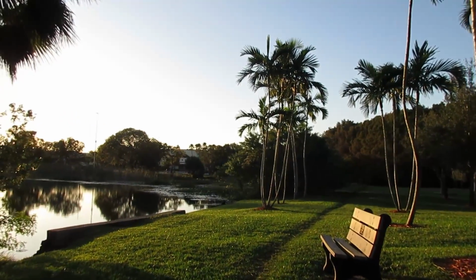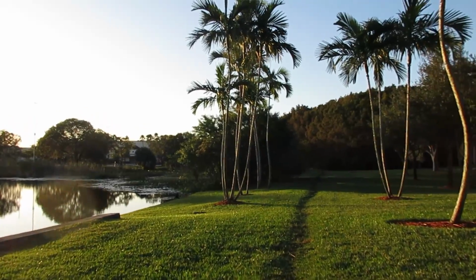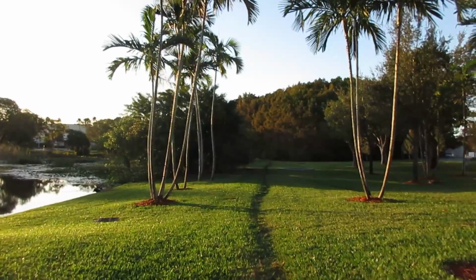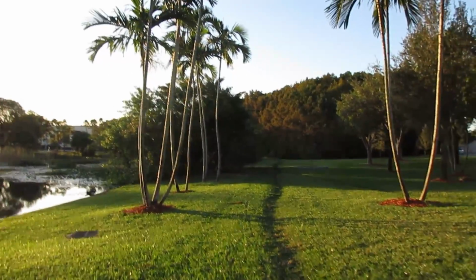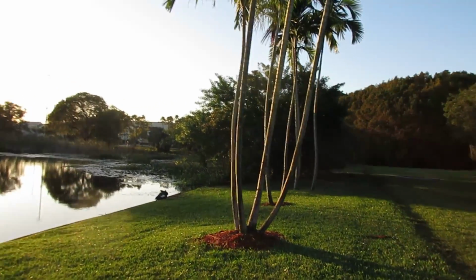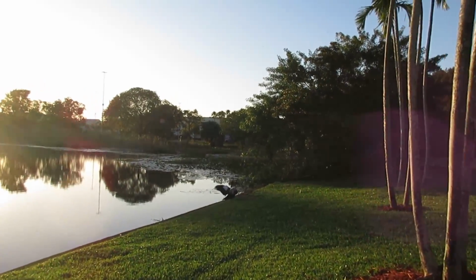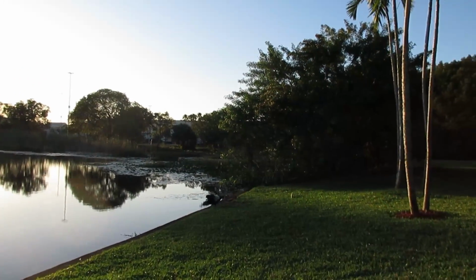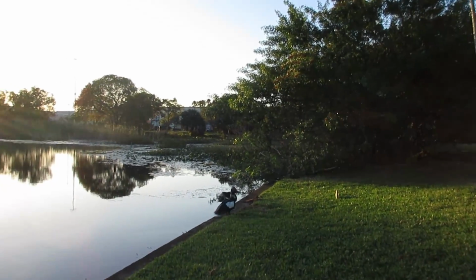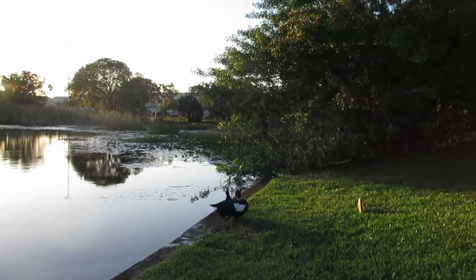There's some ducks down by the water here. Muscovy ducks, kind of messy ducks. Nobody likes them because they poop all over the place. But I guess if we were humans living outside, we'd poop all over the place as well. Good morning, duckies. Yeah, flap your wings. One time I was down here about 5-6 years ago and spotted an alligator in this lake.